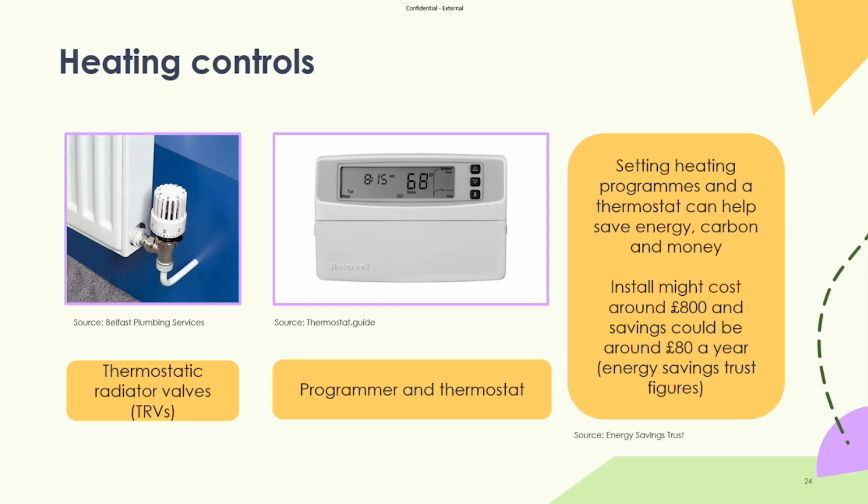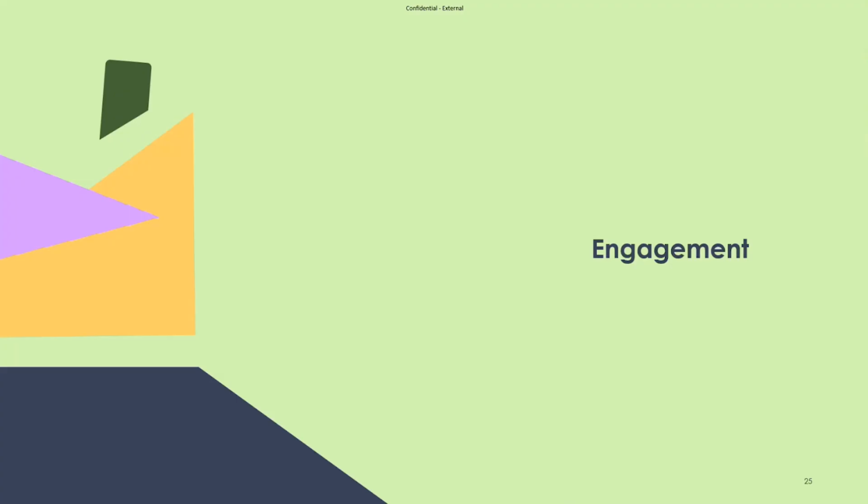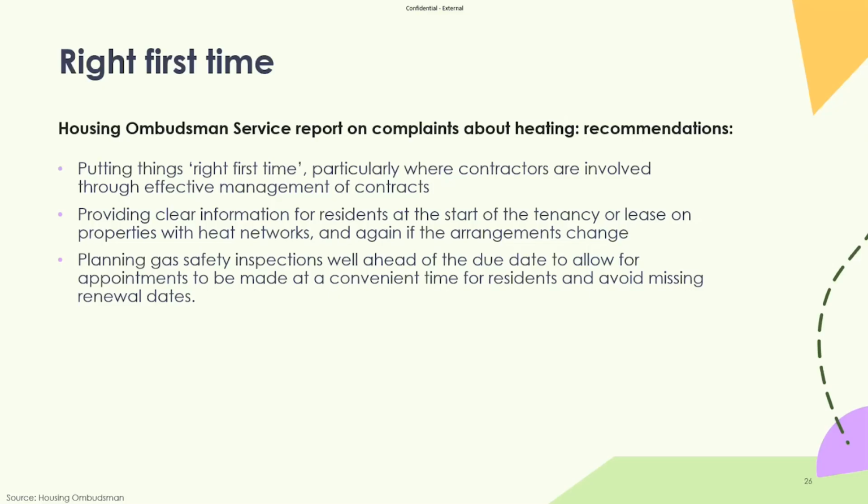So again, if you have someone who is blind, for example, or someone who English is their second language, making sure that we are providing the materials that are going to enable them to understand how to use this. This might also include things like one-to-one sessions. So really thinking about that engagement piece, thinking about, okay, we need to do this to enable that person to feel confident in running the system that they have in their home.